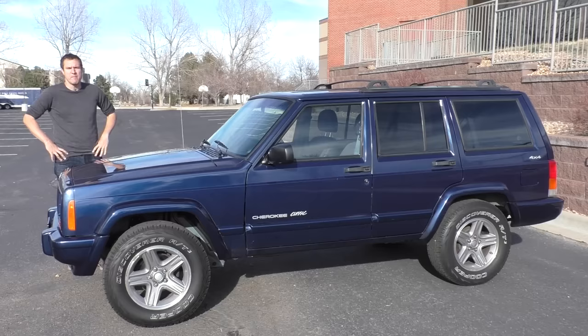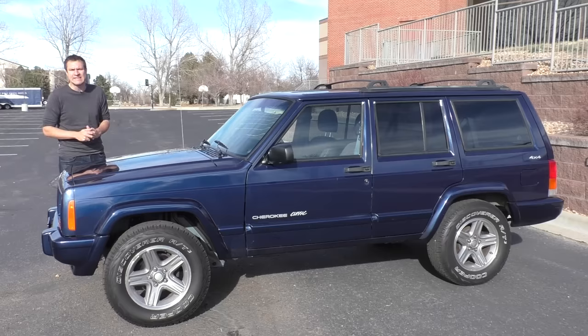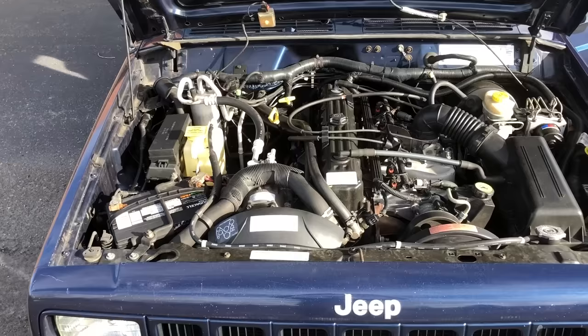But it's not just the style. Another reason why XJ Cherokee people love this car is for its simplicity. It has a design rooted in the 1980s with not much that can break or go wrong, not many modern gizmos. Up here, you have a robust 4-liter straight six that Jeep used for ages, well known for being largely unbreakable and easy to fix when it does break.